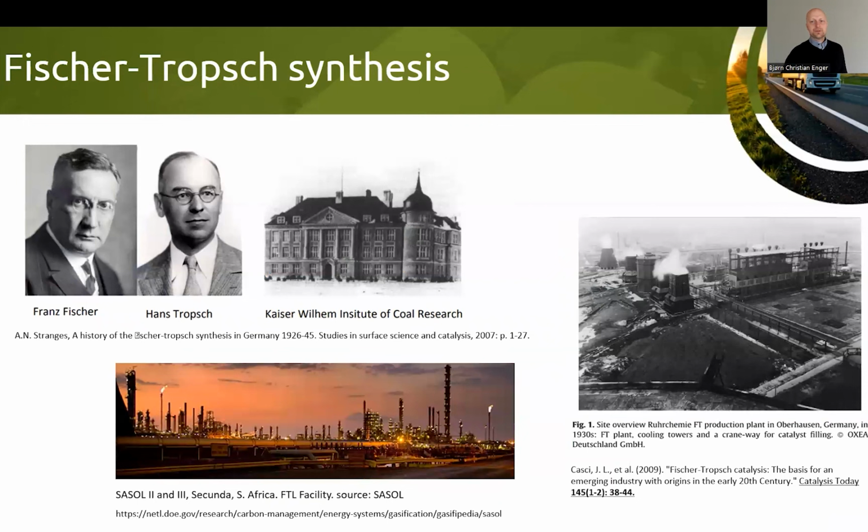The Fischer-Tropsch synthesis itself dates back to the 1920s, when German researchers were looking for ways to convert coal to liquid fuels. The process is named after the inventors Franz Fischer and Hans Tropsch, who worked for the Kaiser Wilhelm Institute for Coal Research during the period leading up to the Second World War. The technology was later adapted by Sasol in South Africa to produce transportation fuels and products for their domestic market during the apartheid regime.